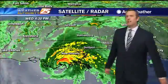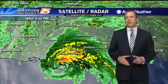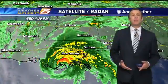So this is still developing, but starting to move inland. Things are going to get worse for South Mississippi over the next few hours, so stay tuned to WXXV for updates.